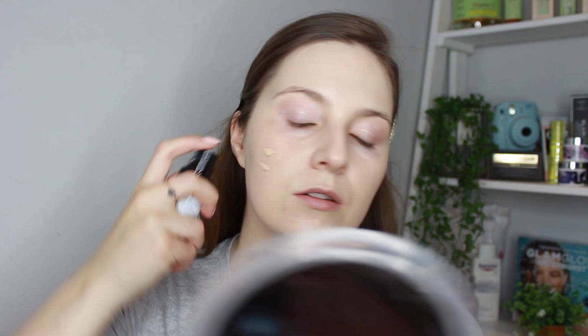And I really love the smell of this foundation. You guys know I smell everything. It's like, I don't know what it smells like. It just smells really good. I normally put this on my hand, but I'm lazy today. I really like this foundation. I don't know if you can see, it's just really natural. It looks like skin. It looks like healthy skin, like skin that you've looked after.